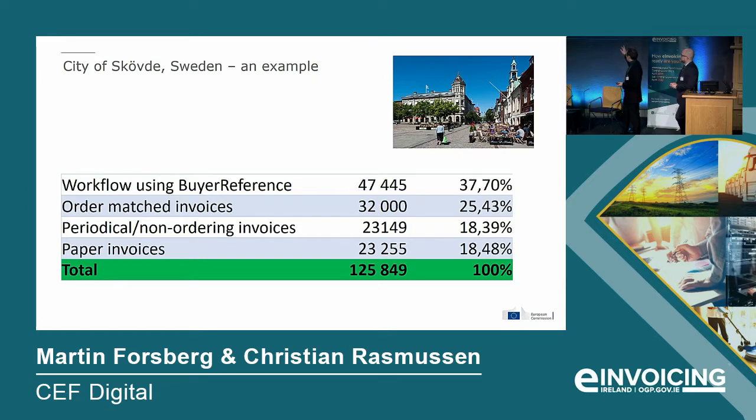And looking at this, many of the ones in the first line, the buyer reference, can potentially be automated. So even though they have 80% electronic invoicing here, there's still a big potential of digitalizing or improving on their side. So it's not black and white, either you have e-invoicing or you have not. Even if you have e-invoicing and have high volumes, you can still continue to work on making more and more value out of those relationships. But it takes some time.